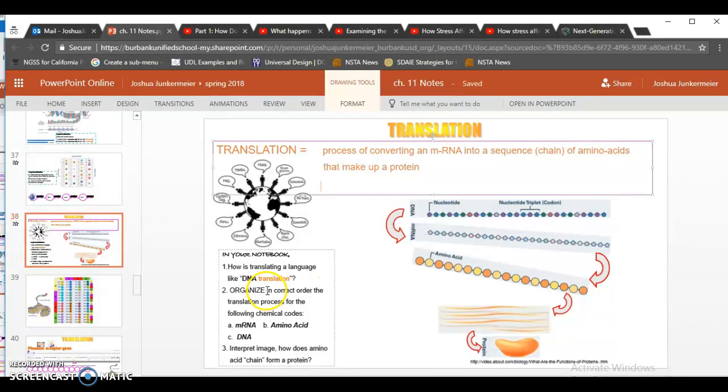And then next thing it says, organize in correct order the process of chemical codes. So you put A, B, and C in the right order for making a protein. Which is first, DNA, RNA, or amino acid? Which is second? Put them in the order that you believe is correct for making proteins in the body.